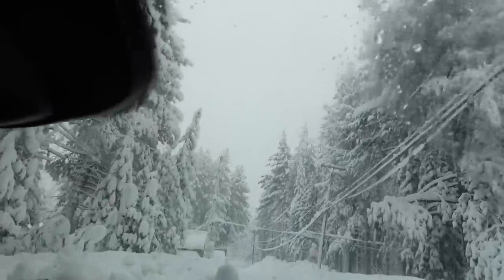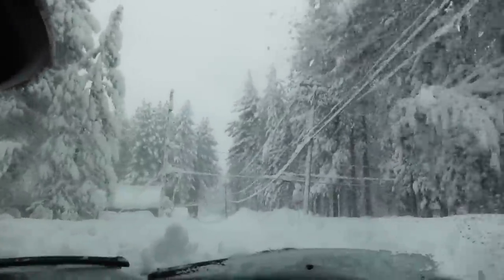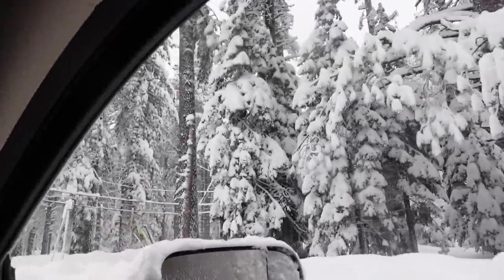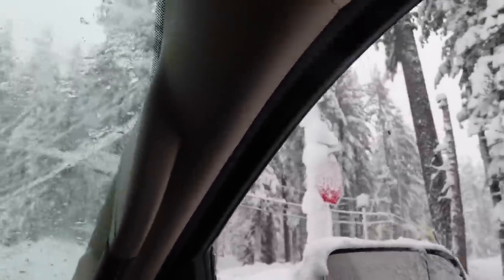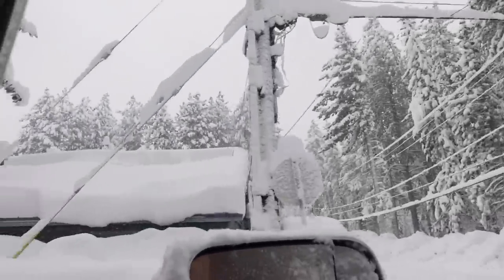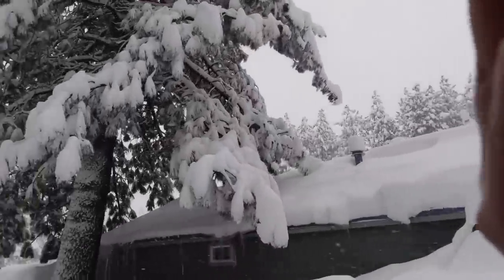Wait, this is Rogers Street, huh? You guys, is this Rogers Street? Oh yeah, it is. Oh, I thought you meant over this German. Well, yeah, damn, look, there's the stores over here. This is crazy. And I can't believe these people are just walking. Oh, they're walking to the store.